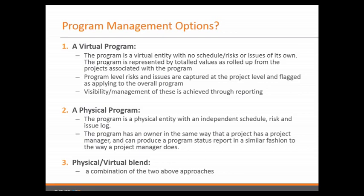This is quite a simple option, and in many scenarios this approach to program management works quite well. A second option is what I'm calling a physical program, where the program itself is an entity on its own, right? And in fact, we would use the project entity to be associated with the program. So we would create a line in the system, if you like, that represents the entire program.